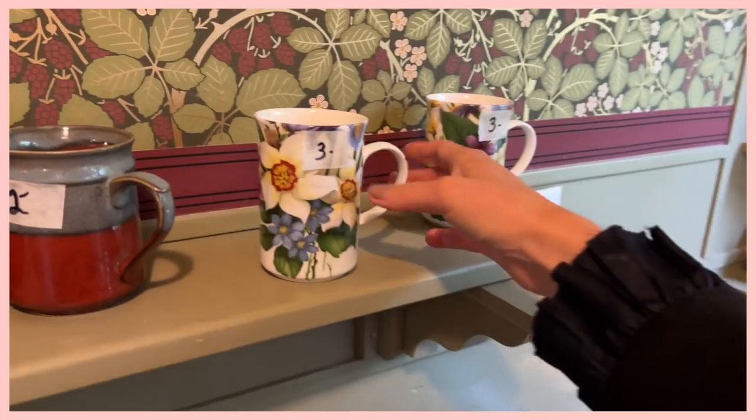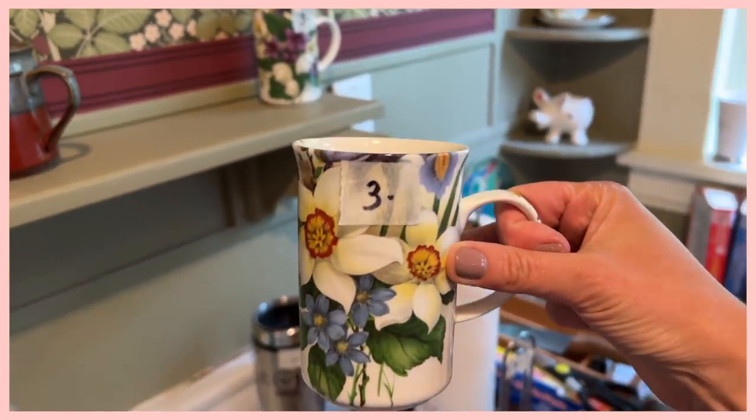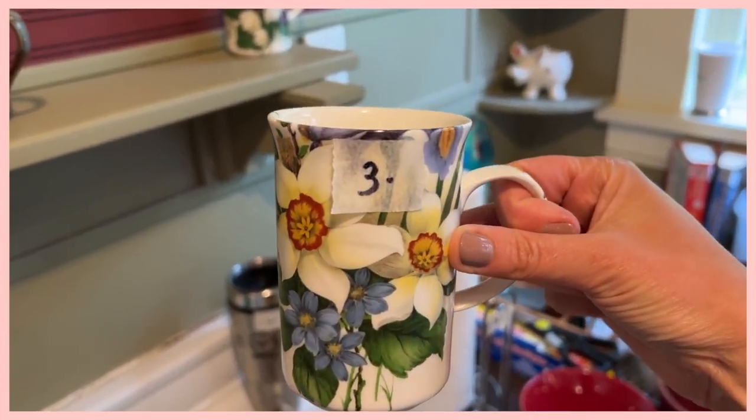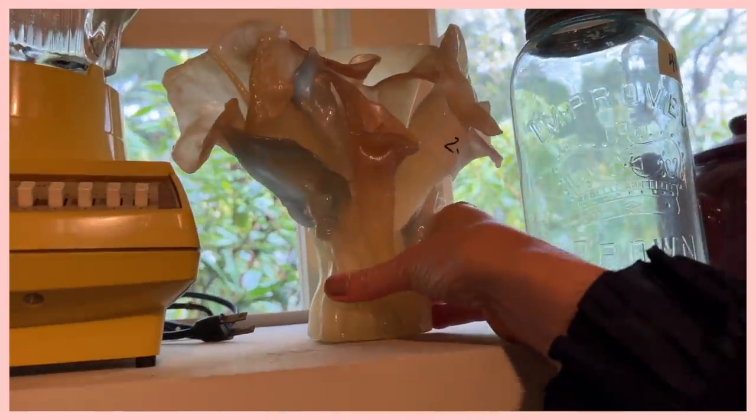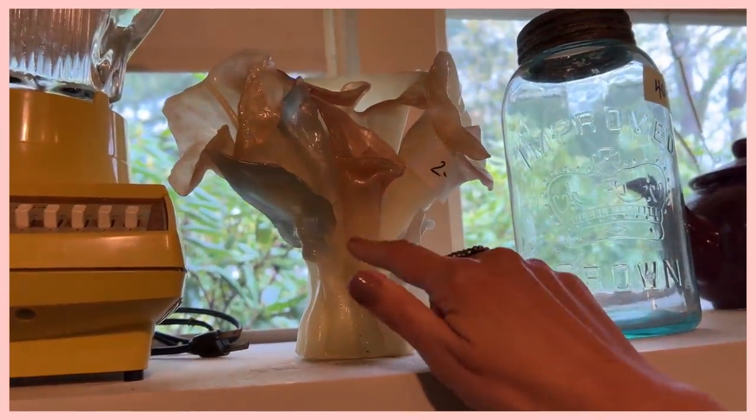Just talked myself out of these cups. My mom's like, look at these, but I have so many coffee mugs already. These are so cute. Oh boy, Mom's love. What's this thing? Mom, hold on, I gotta soak in all this stuff. I don't know. It's like wax. Look at this.